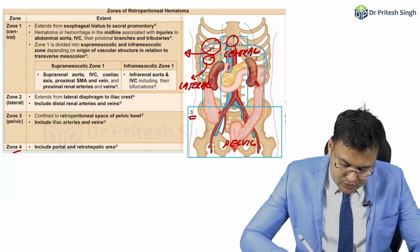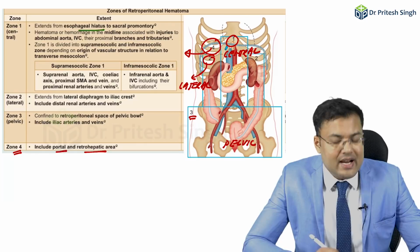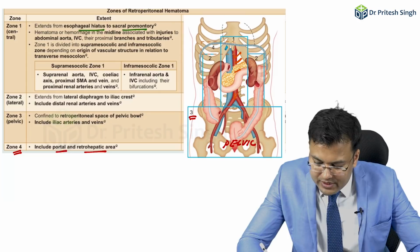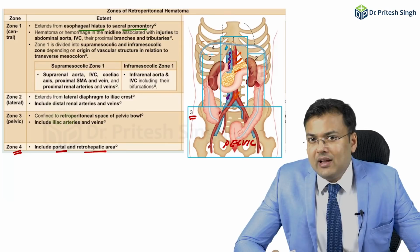Clear? Now see the extent of zone 1. It extends from the esophageal hiatus to the sacral promontory. So what is included in zone 1? In zone 1, we are going to include the abdominal aorta. Can you see? After that, the inferior vena cava, and their proximal branches, meaning the proximal branches of the aorta and the tributaries of the IVC.